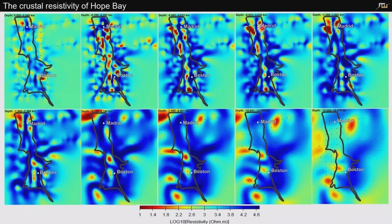There are some good conductors just south of the Madrid. It starts right here, so tiny, around 1 kilometer depth, and it lasts all the way here, and then the conductive feature south of Madrid disappears, which is pretty interesting. So the Madrid sits in a more resistive crust down to 5 kilometers depth or so.